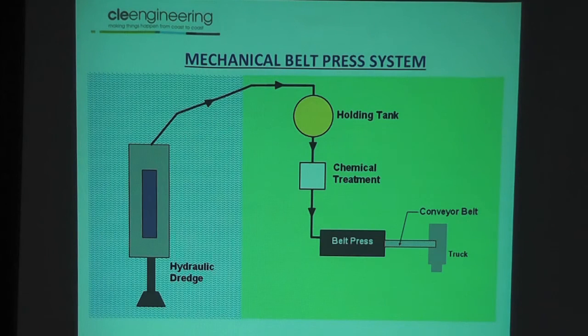So just to kind of explain, forgive my lack of artistic ability here, the blue wavy area is our water body, and our hydraulic dredge is sucking in the material down at the bottom, comes through a pipeline, puts it into a holding tank. Sometimes a holding tank is not necessary if the dredge can dredge at the same rate that the belt press can squeeze the water out. But oftentimes you have a holding tank to just hold sediment.